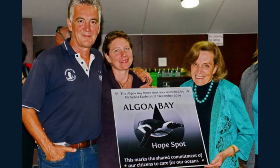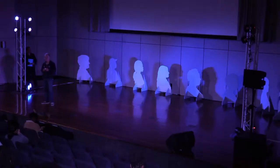And we also assisted with the setting up of the Algoa Bay Hope Spot, with Dr. Sylvia Earle, who's on the front page of Time magazine this month. And great. And if you guys want to help with the beach cleanup, there's one going on Sunday, organized by the Hope Spot. So if the rain stops, please come and join us.